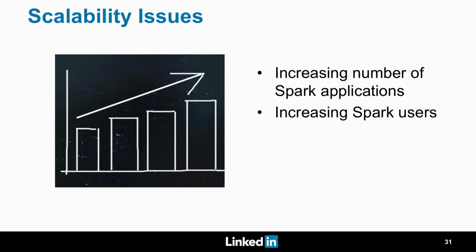However, if the size of the history file or the number of concurrent requests becomes too large, history server still faces scalability issues, which imposes hurdles for Dovetail event to fetch metrics at scale. Such scenarios are getting more and more common with our increasing number of Spark applications and Spark users.